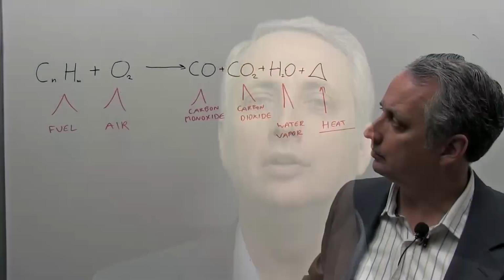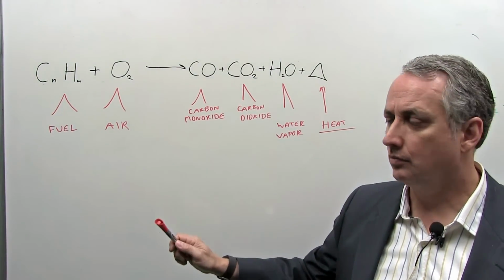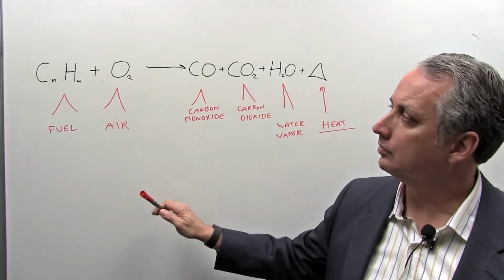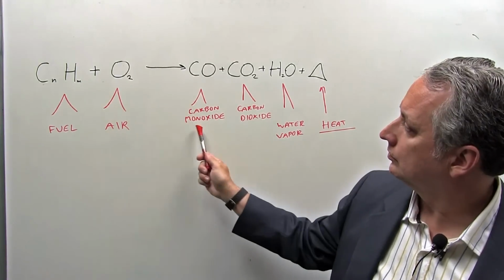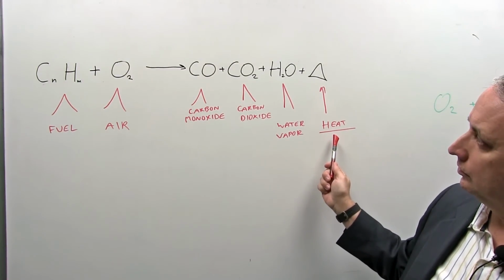Take a look at this. Here's a generic chemical equation for what's happening when motor fuels are burned in an automotive combustion chamber. I know the chemical equation isn't balanced, but it illustrates the process. Fuel combines with oxygen in the air to produce carbon monoxide, carbon dioxide, water vapor, and of course heat, which is the point of the exercise.